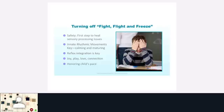So one of the main reasons why these movements work so well is they calm the neurosensory and motor system. So they can actually turn off our fight, flight, and freeze response. These are necessary responses that are active in early womb life and infancy, but they're not meant to stay active. It's meant that the baby feels safe and less vulnerable by about the age of 2 to 4 months. So safety is one of the first steps that a baby will establish in terms of their nervous system. And it's also one of the first steps to heal sensory processing issues.